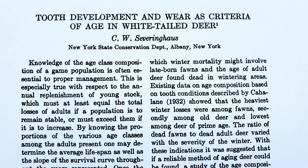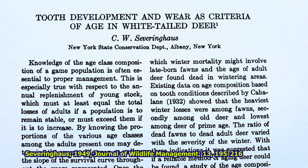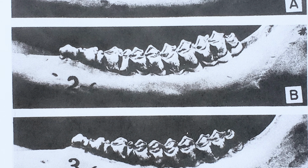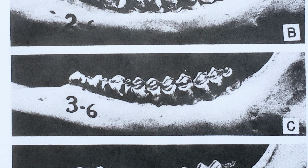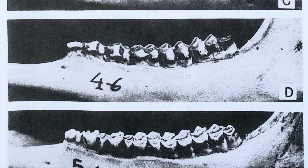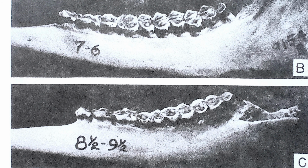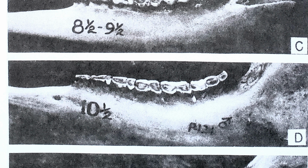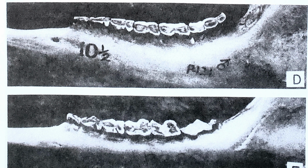Now, hang with me here. For all this to make complete sense, it's important that we lay some framework. In 1949, a guy named Severinghaus published a paper in the Journal of Wildlife Management where they were trying to develop an objective way to determine the age of a deer based on the way their teeth wear down as they get older. Most of their efforts focused on measuring the height of the crest of the teeth, which no one uses anymore. Rather, what has stuck is the relationship between dentine and enamel and how that relationship evolves over the years.